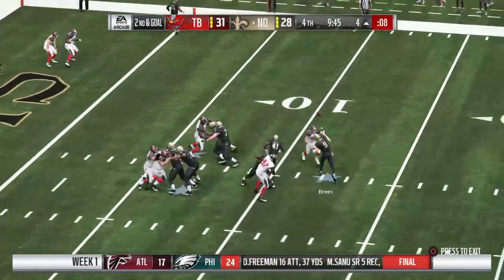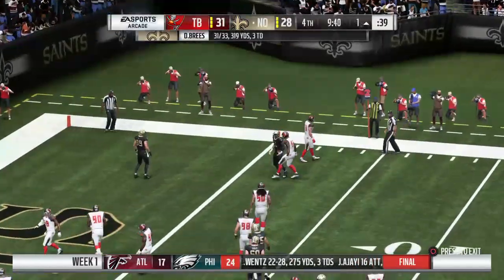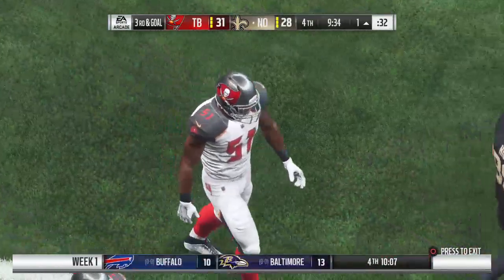Shotgun now for Brees. And he's got it. And he'll be brought down right on the edge of the goal line at about the 1-yard line. Only 3 yards there on the completion. That'll lead to a 3rd and goal.